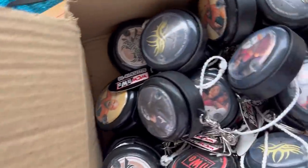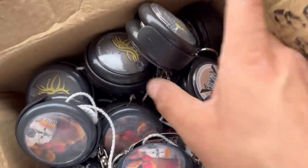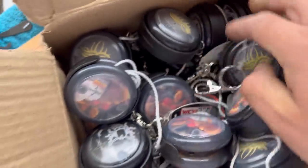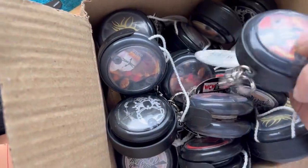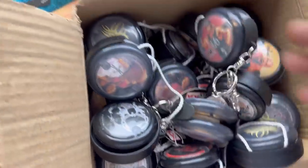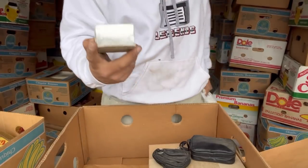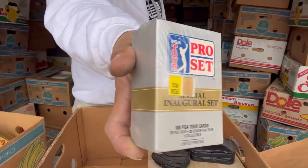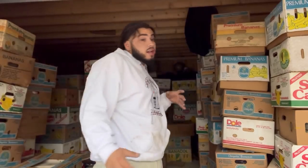How awesome is that? Oh no, that's not NWO, but ECW, guys. ECW yo-yos, a whole bunch of them. What a score. Oh my gosh. Guys, just found an insane box of yo-yos. Oh, PGA Pro set. Heck yeah. Next box, here we go.